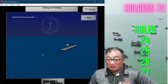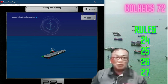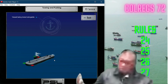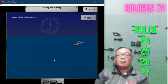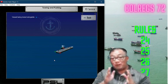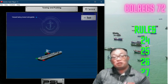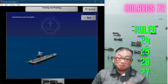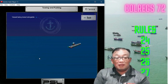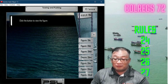Vessel being towed alongside, the one I am talking about. What is towed alongside? Like this is a long barge with a tugboat, and the tugboat is just put on the other side, on one side. The main difference on towed alongside is that it is not part of a composite unit. It is not towed astern, but the power vessel or the tugboat is attached to either of the sides. So that means you have to display the towing light, the two masthead lights together.